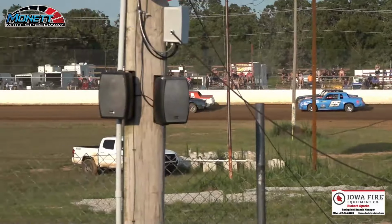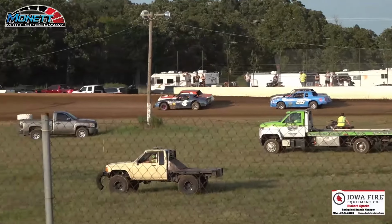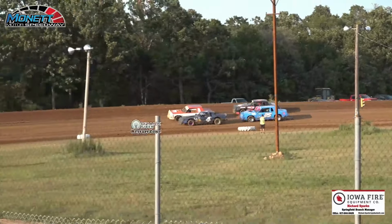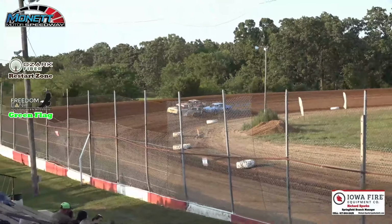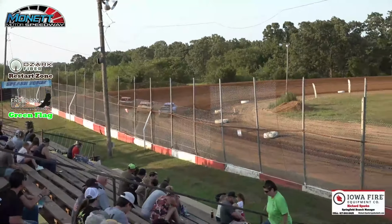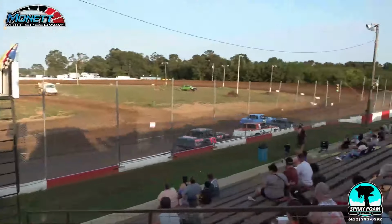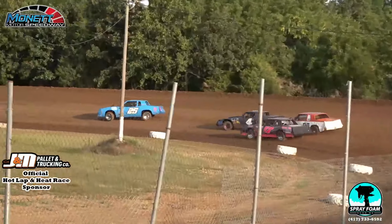Lights are out. We're ready to get it on. Green flag brought to you by Freedom Bank. Here we go. We're three wide for second right off the bat. Dale Sinners again to the inside, going to try to take the lead before we even get into turn number 1.